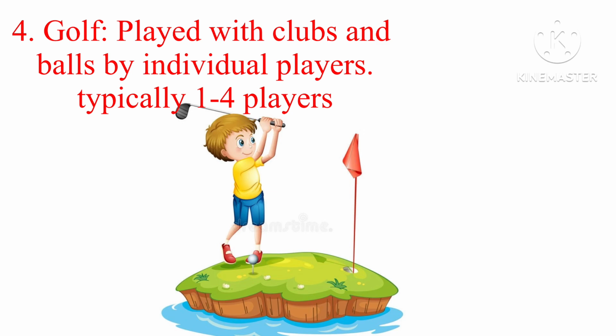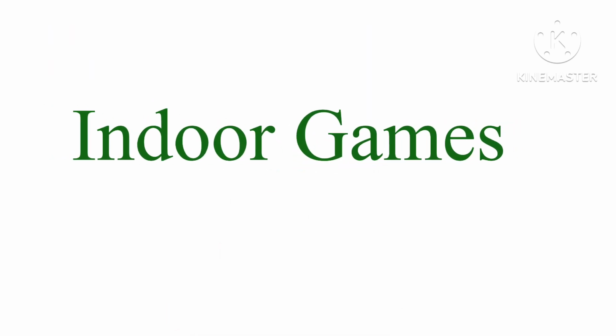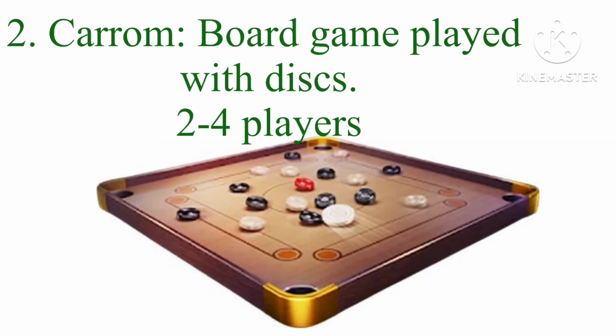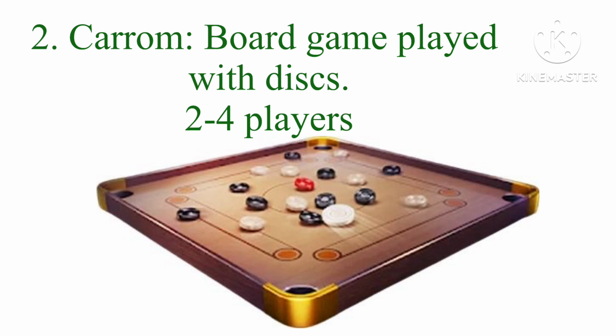Next one, indoor games. First one, chess. Strategy board game, 2 players. Next, carom, board game played with a disc, 2 to 4 players.